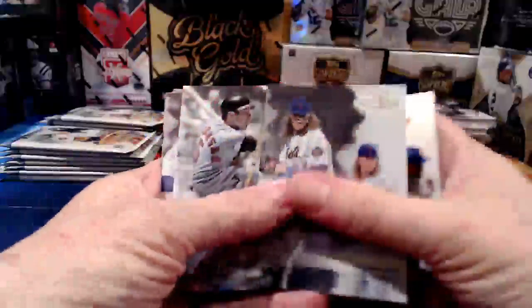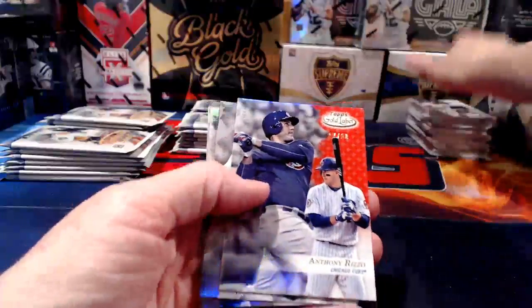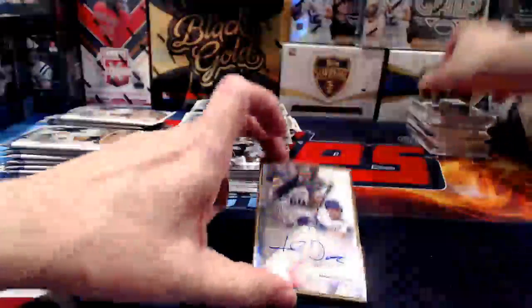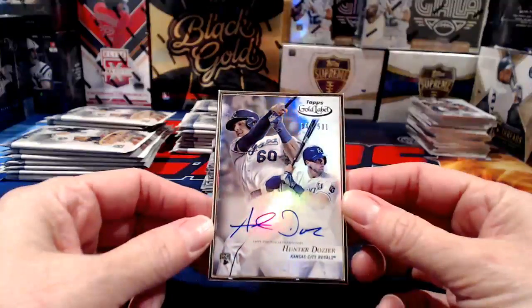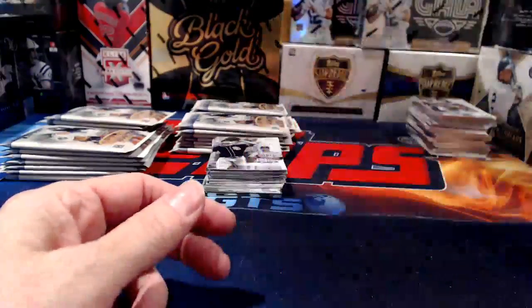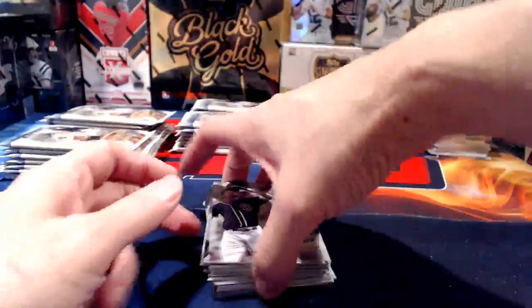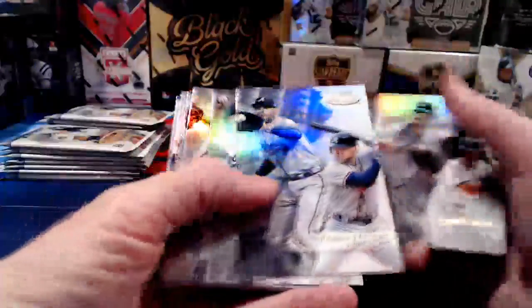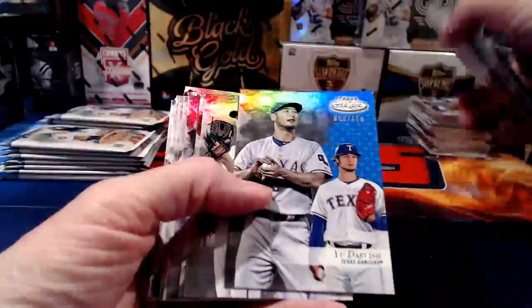Is there one stuck? No. Now it's starting to make me think it's stuck even when it's not actually stuck behind there. Rizzo to 50 for the Cubbies. Hunter Dozier for the Royals. That one is numbered to 501, which I continue to think is really odd that it wouldn't just be numbered to 500 or to 499. Why is it numbered to 501? Sort of questions just weird things you look at and think, who made that decision? To 150 on the Yu Darvish.